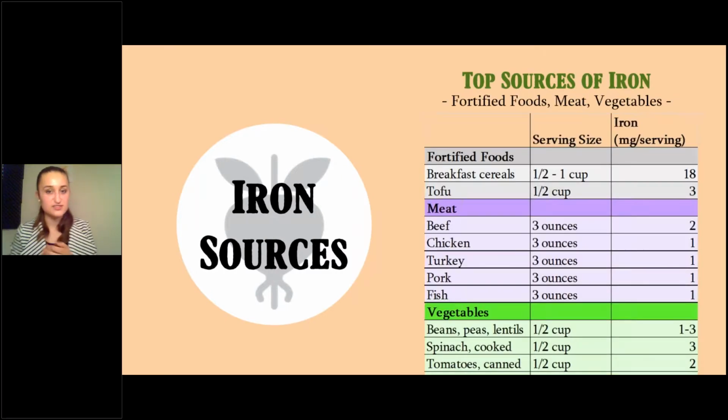So we've got our top sources, our top three. We've got those fortified foods, we've got meat and vegetables. Those are all high in iron. And so with our fortified foods, this is the food where iron is added into things like breakfast cereals or tofu. So breakfast cereals are pretty substantially fortified in iron, and as you can see, some breakfast cereals contain an average of about 18 milligrams per serving. So got to check the nutrition facts label, but if it is fortified with iron, that can be a really good source of it.